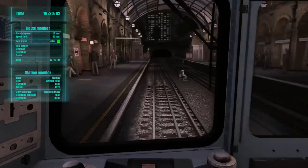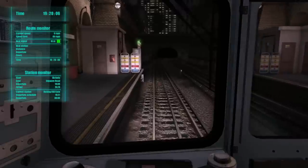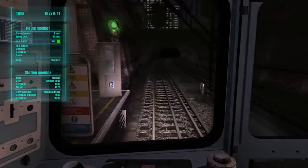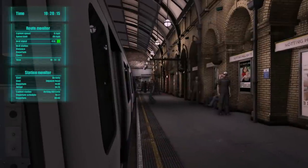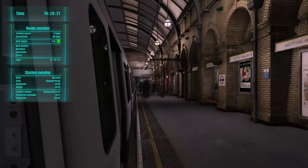Oh, look at this. Notting Hill Gate. This is a station and a half. It's a lovely looking station. Look at that. This is a proper nice looking station though, isn't it? The arches, not only the brickwork in the alcoves, but also the roof. Isn't that lovely? I like that. It's aesthetically pleasing to me.